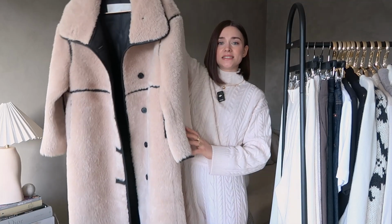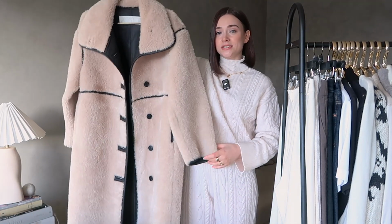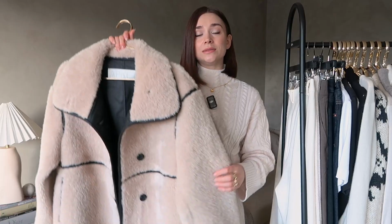I shared this in my Arquette haul. It is this faux fur jacket. It is, as you can see, very long. So I do have one that I had in my capsule wardrobe last winter, and if I didn't find this one, I probably would have put that in as well. It is from Mango. I've seen that they do a similar one. It's essentially the same, but I think the buttons are a little bit different, something like that. It's also a very good option, but I wanted a couple of pieces that were a little bit longer.